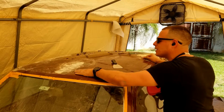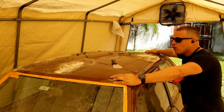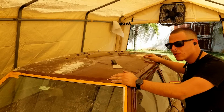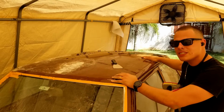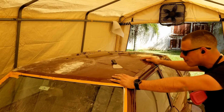So basically, we have body filler here, body filler here. Now we're going to go the whole top with a 40 grit. Why a 40 grit and not a lower one? Well, I don't want to eat the steel. It's not a good thing to eat your steel, especially on an almost 40 year old car like this.